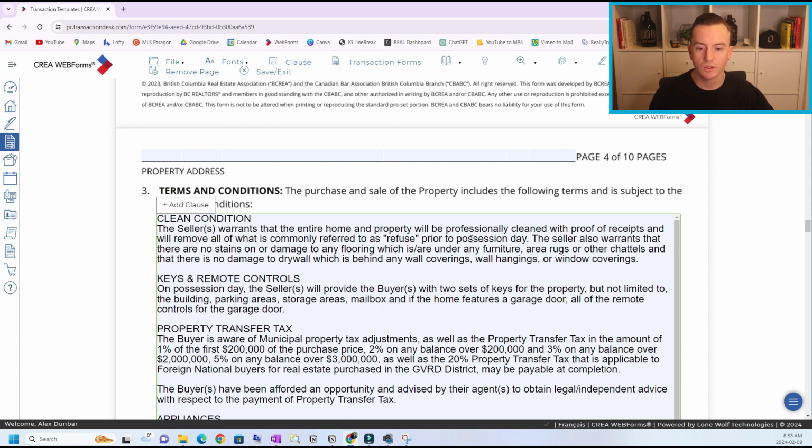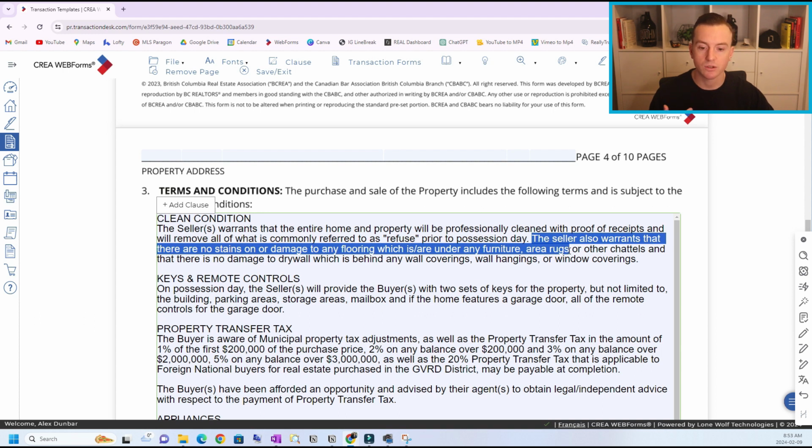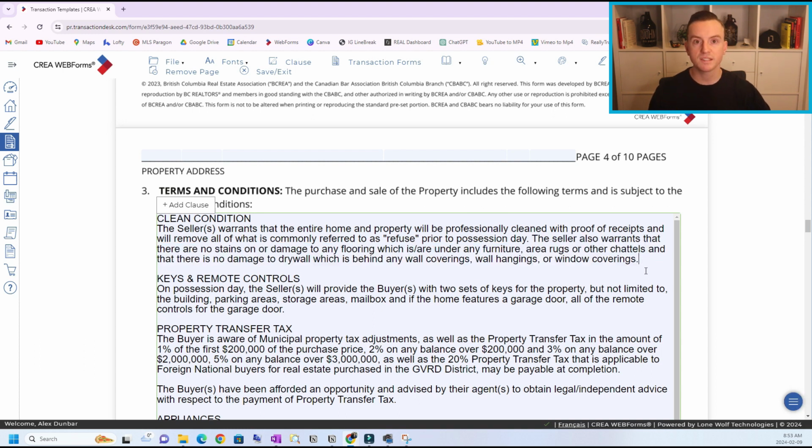Now, also in here we have the seller warrants that there are no stains or damage to any flooring or under any furniture, area rug, chattels, and there's no damage to drywall or behind wall coverings, wall hangings, or window coverings. So basically that they're not hiding any damage in the property. See this a lot, whether it's a rug or a painting or something else. And we're not going to be taking off every single little aspect of the property. So we're just asking that they're guaranteeing that there is nothing there, because obviously if there is, this will come up or it will come back when you actually move in.